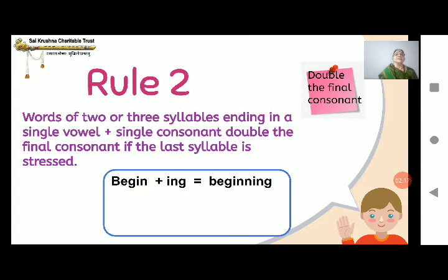Begin. Let's see if the conditions are satisfied. How do we say they are 2 syllable words? Be plus gin. Not be plus gin, begin. B-E-G-I-N, gin, begin. That's how I write. That's why I break the word at be and gin. So begin, what are the last 2 letters there, children?